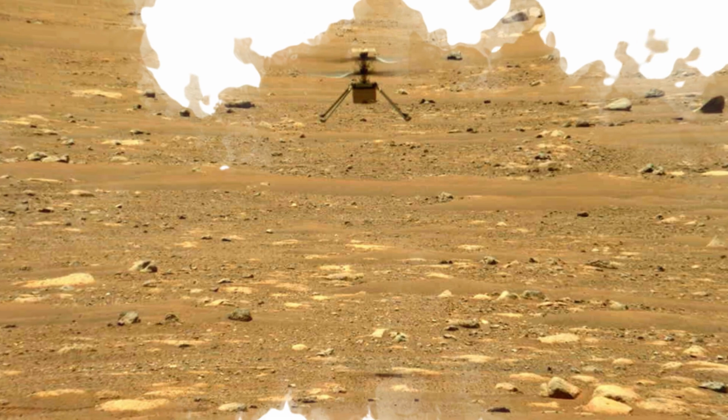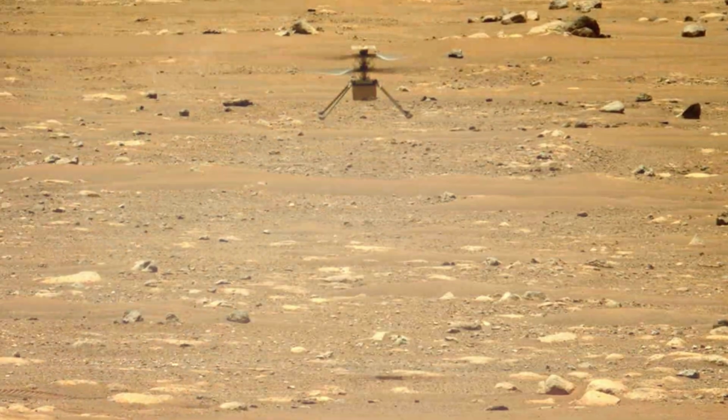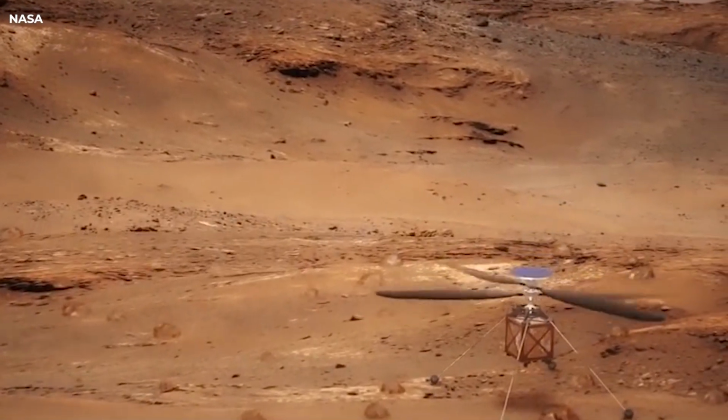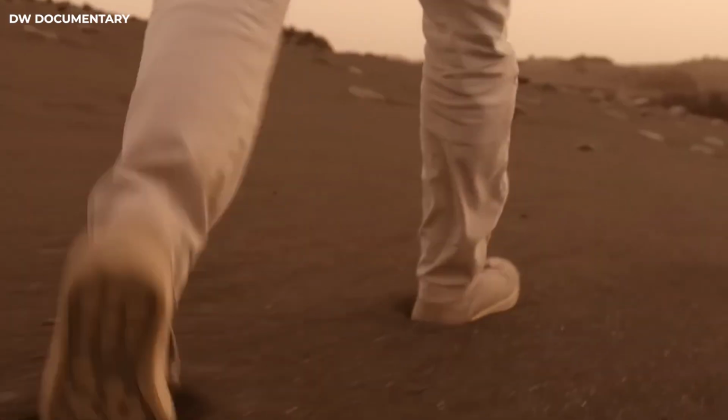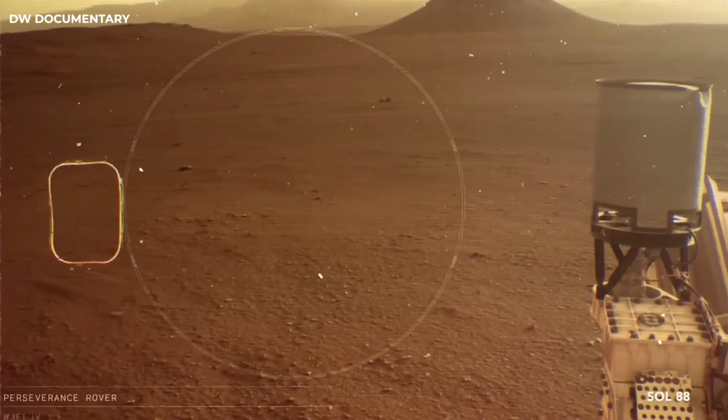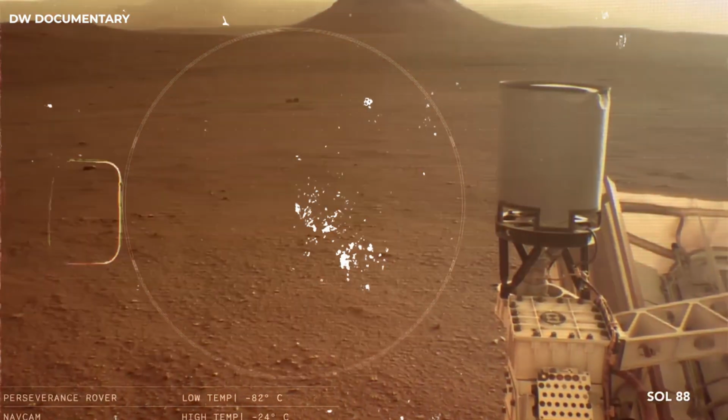Then there's an image of the Wright brothers field, captured in April 2021. This picture shows us the site of Ingenuity's initial flights, marking the first time controlled flight was achieved on another planet. This is a significant achievement in aerospace history.